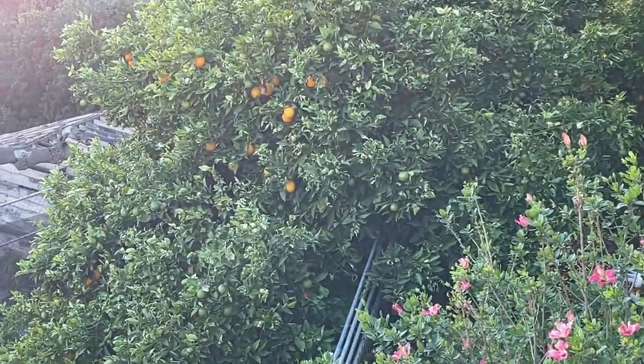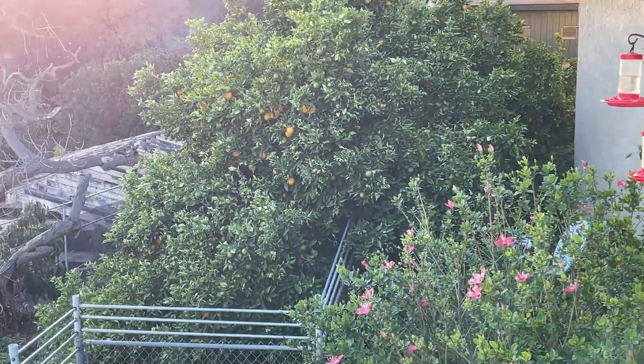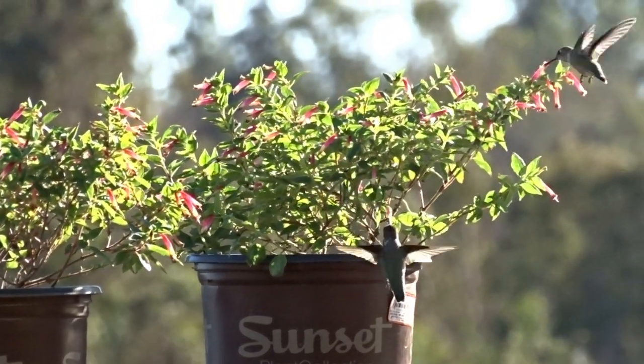We have a lot of citrus trees that have flowers all year. And the citrus trees are really very, very big as far as nectar for the hummingbirds. Some flowers have pollen, some flowers have nectar, some flowers don't have much of anything, but there might be a little insect in there or something for them to feed on.